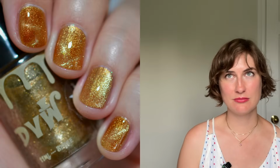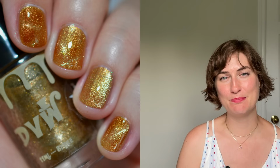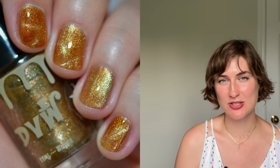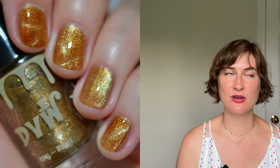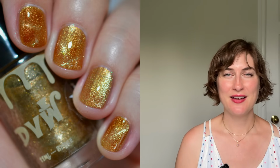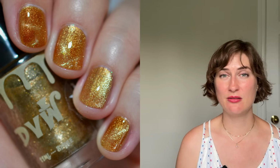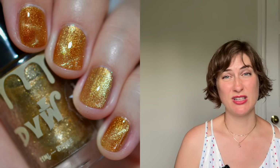And also super, super love Death by Chocolate. What an amazing way to die. Not actually, but I don't know. I've kind of been hoarding gold nail polishes lately. This one is beautiful. It's soft, but also the magnetic effect makes it very interesting. If you wear it the cat eye, it looks great. If you wear it the velvet effect, it looks great. Even looks great if you don't magnetize it. So I just really, really like that.